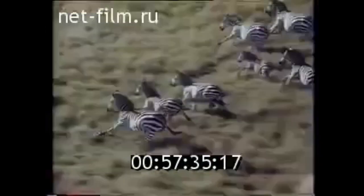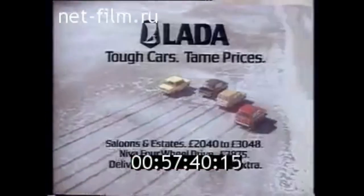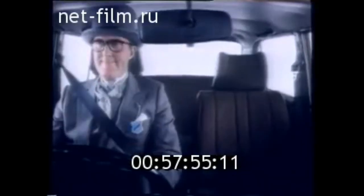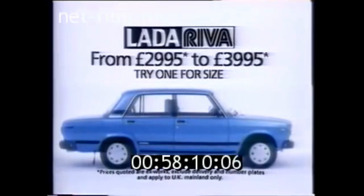The Ladas. Tough cars, tame prices. Test one at your nearest Lada dealer tomorrow. The Lada Riva has been designed with real people in mind, whatever their shape or size. The Lada Riva. Try one for size.